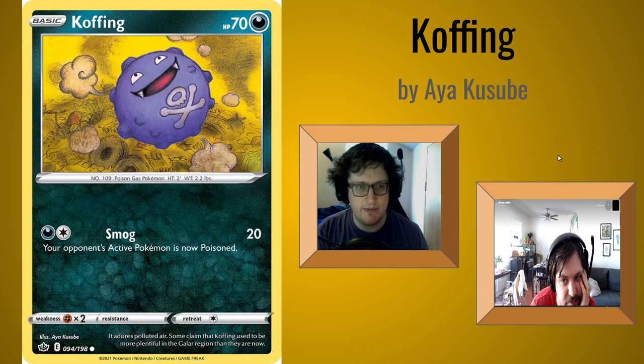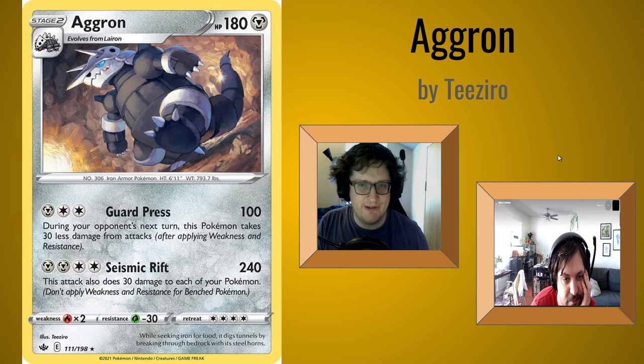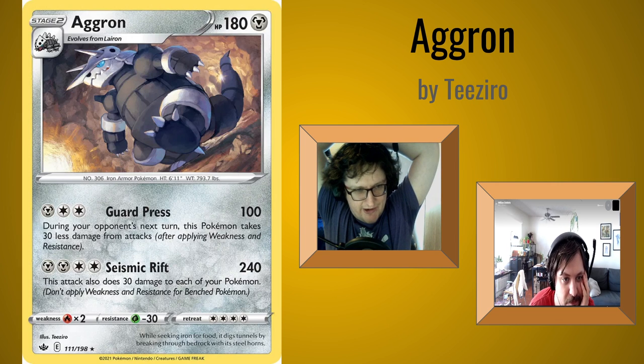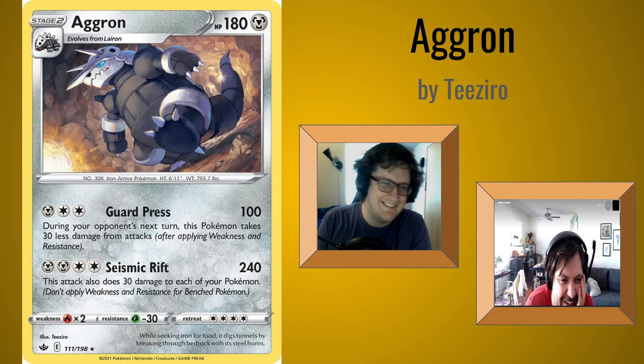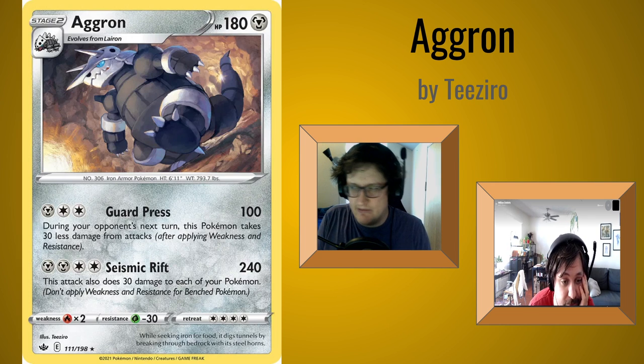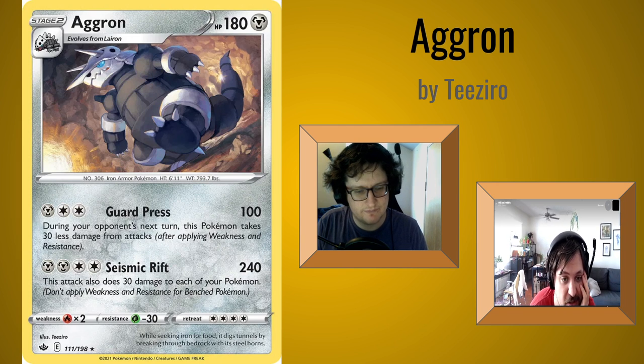All right, next up here is Aggron by Teezera. Ooh. It's doing what I like to call a big steppy. Also, steel type is a thing now. Yeah, steel type's been a thing for a long time. I haven't paid much attention to Pokemon cards in quite some time.